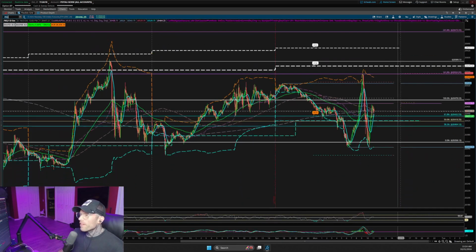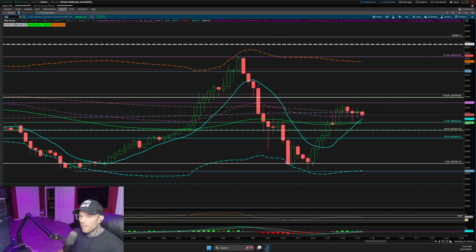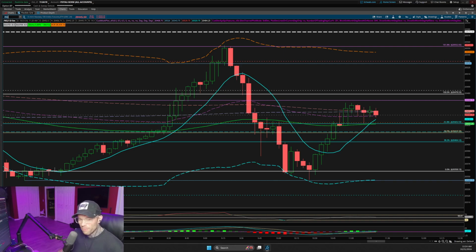There we go, because we have a 10 SMA and a couple different slip options here. It means that we never really got great confirmational back tests. So when something recovers a line and it never comes back down, we're having a non-confirmational day. It's very hard to deal with those days because we're confirmational traders.